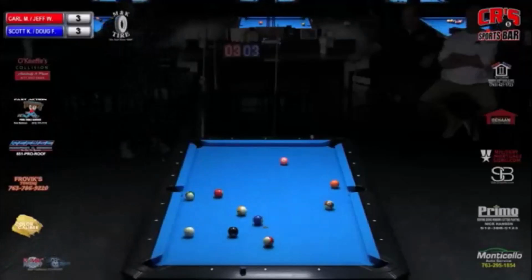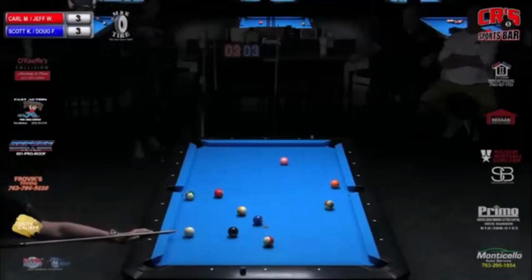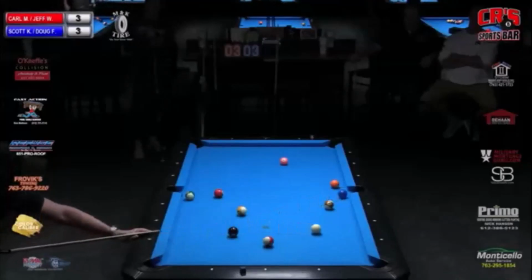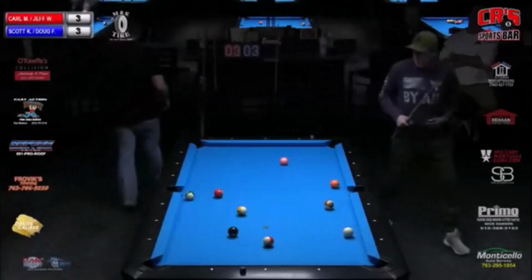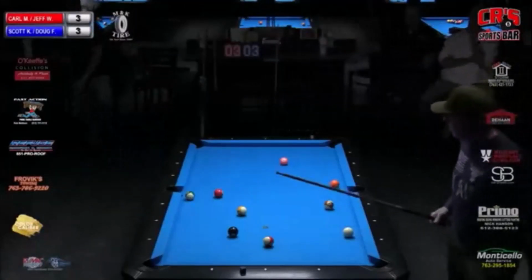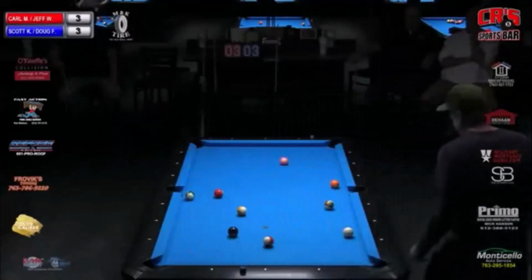There's your pattern. 2 to the side. Roll the cue ball over. Don't worry about the 5. Just get on the 3. 3 puts you on the 4. 4 on the 5. 2, 3, 4, 5. Or you can go this way too. 5, 4, 3, 8. I like this though.